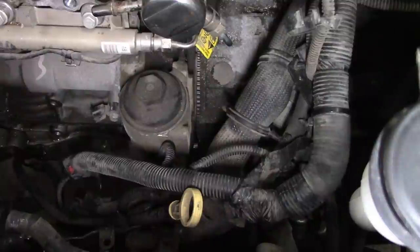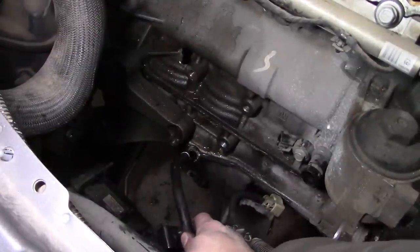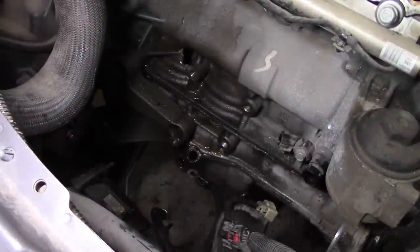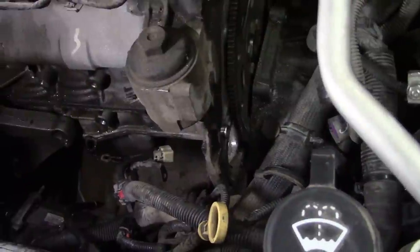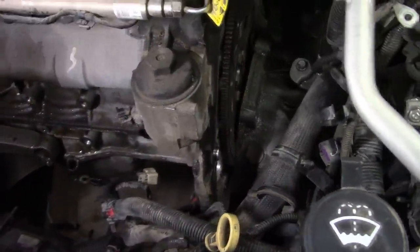It's loose. Okay, see if we can get it out of there. Well, we can guarantee this is not an Illinois car because I just reached down in here and popped the dipstick out. That never happens. And then the dowel pins that go into the bell housing just slid right out. No hammers, no pry bars, no nothing.